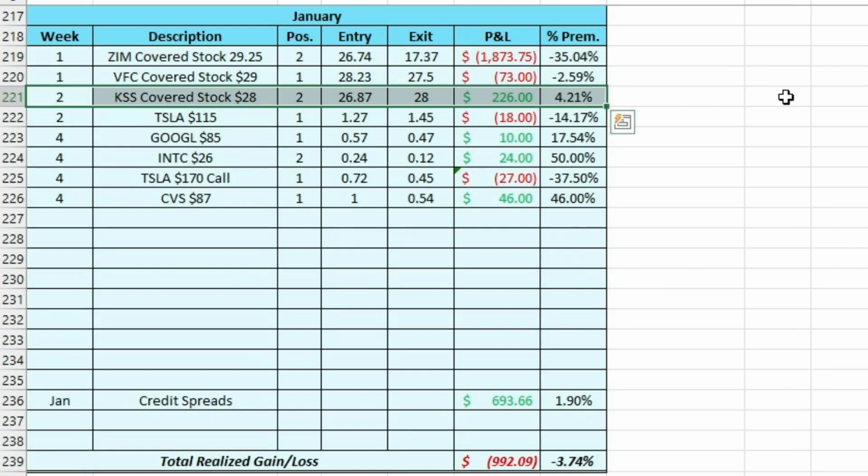So starting up here from $1,870 down, you know, I had a pretty nice Kohl's position get closed for $200. The CVS, a couple puts here, Google, Intel, CVS, that I wanted a little bit of profit, $50 profit net from these guys. But obviously the bulk of it was the credit spreads. That actually worked out pretty well this month.